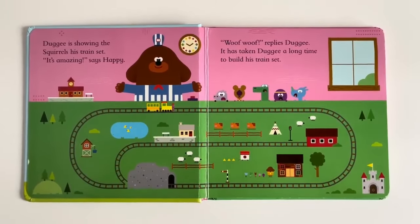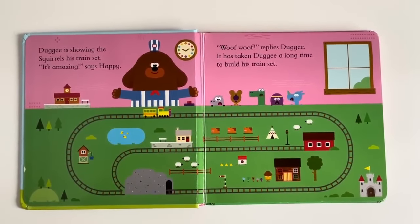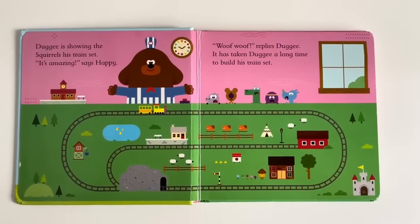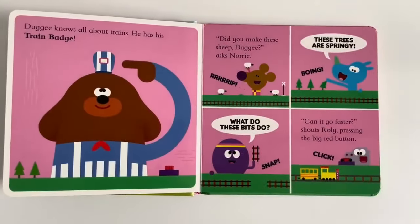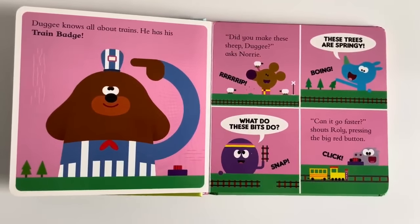Now let's read it. Dougie is showing the squirrels his train set. "It's amazing," says Happy. "Woof woof," replies Dougie. It has taken Dougie a long time to build his train set. Dougie knows all about trains. He has his train badge.